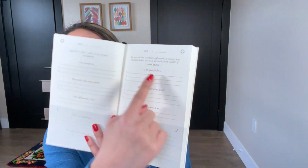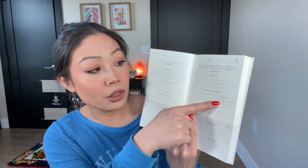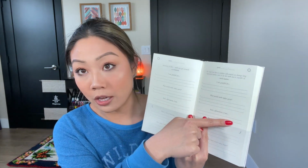For me, I just incorporate it into my everyday routine, but it's great because they start you off with a quote. Every day you journal 3 things you're grateful for, 3 things that would make today great, and then daily affirmations. Later that evening you come back and reflect and write down your acts of kindness for the day and how you could have made today better. It's a great way to be introspective, and so portable, really cute, and I love journaling.